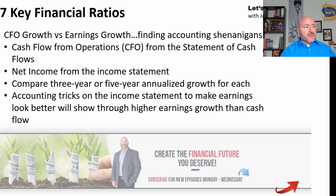Obviously, they're using some of the taxes and the leverage and different accounting gimmicks. I won't call them shenanigans, but gimmicks to make the earnings look a little bit better than actual cash. So 2 or 3, 4 or 5%, whatever, isn't bad, and it isn't bad if it's just 1 year or 2 years.